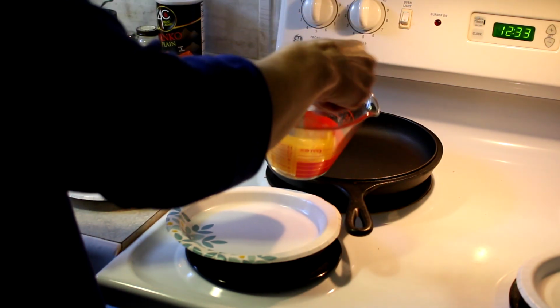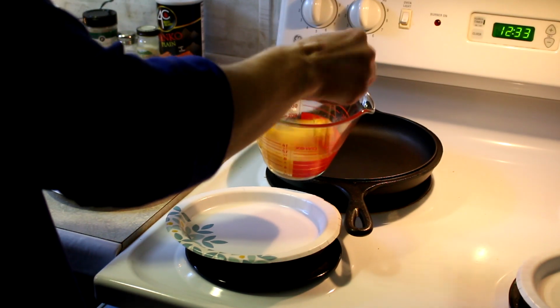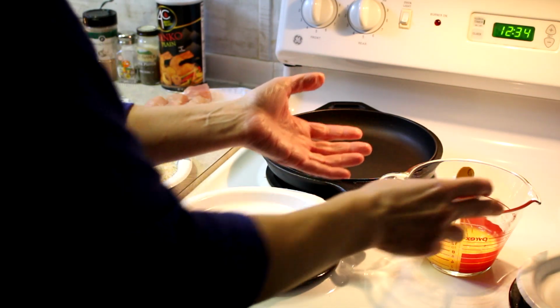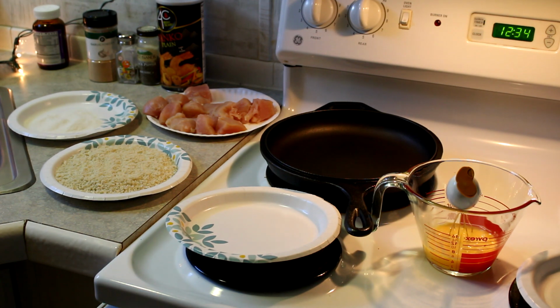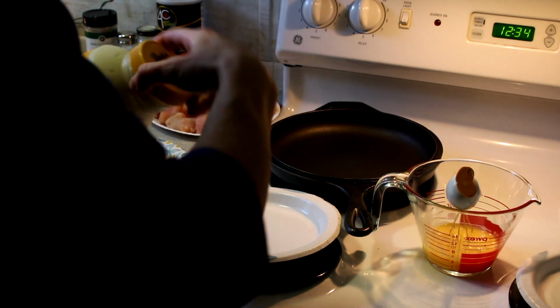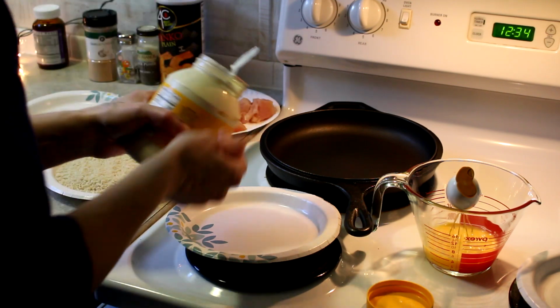I might try one of these with the mayonnaise. I really want to see what it's like since they said it's better than egg. Except mayonnaise is worse for you calorie-wise and everything than egg, even though it is made of egg. But how would you coat it? That's what I want to know. How would you just smear it on the chicken or something? Let's try it, hey?